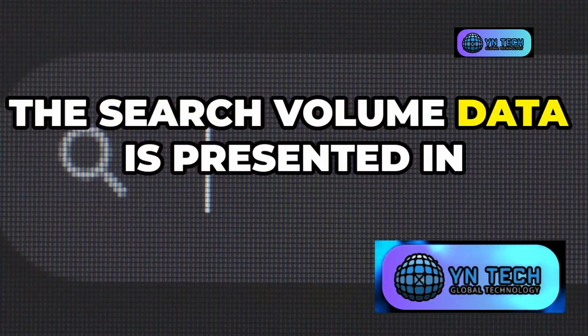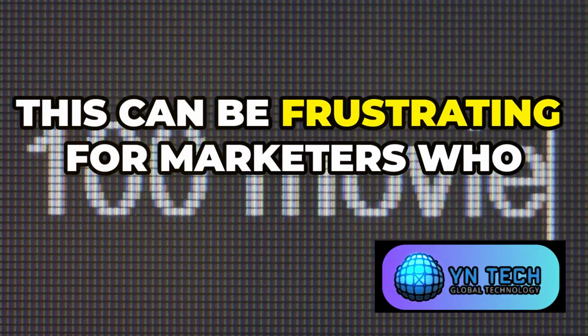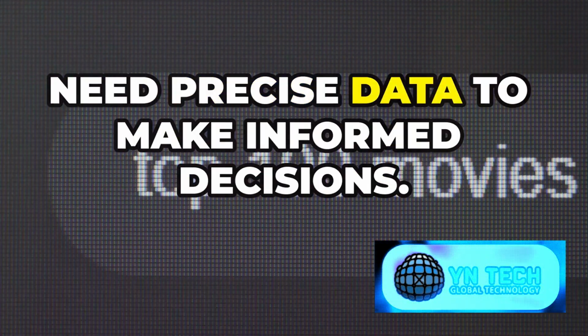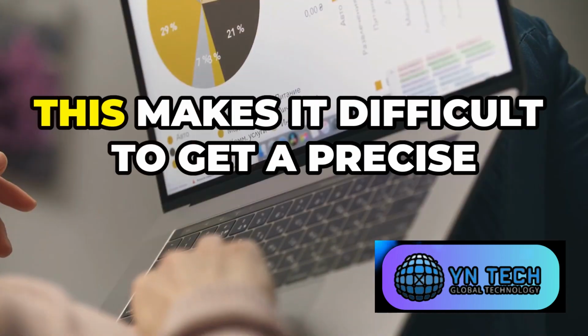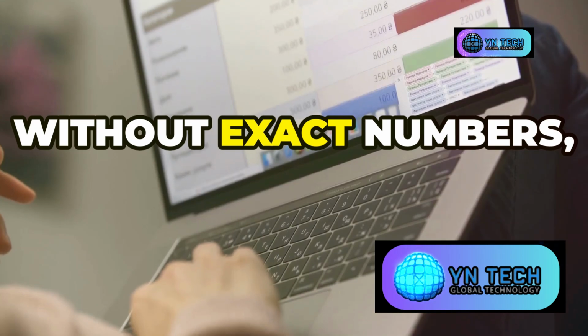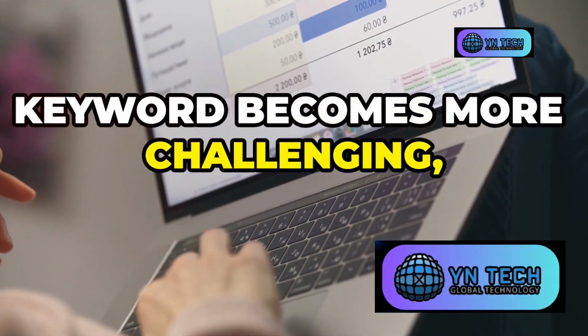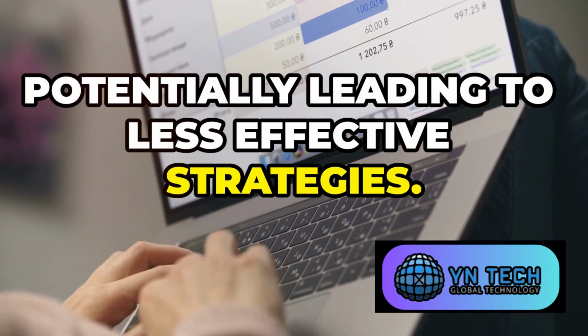The search volume data is presented in broad ranges rather than exact numbers. This can be frustrating for marketers who need precise data to make informed decisions. This makes it difficult to get a precise understanding of competition. Without exact numbers, estimating the competitiveness of a keyword becomes more challenging, potentially leading to less effective strategies.